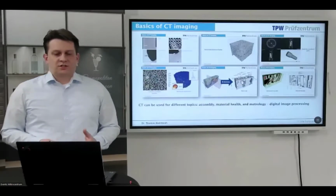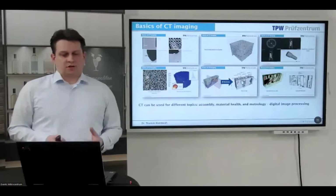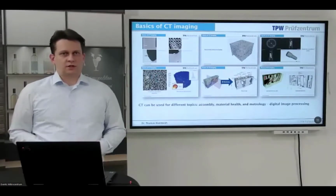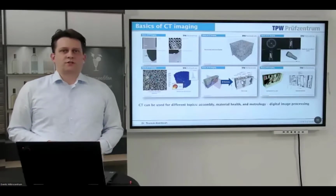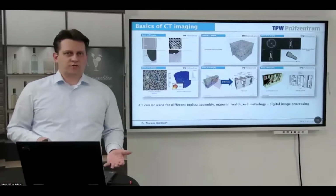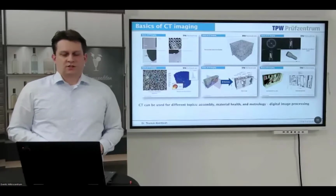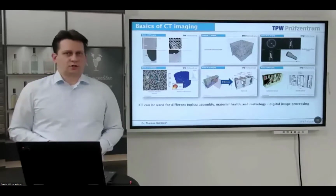And so you see there's a whole range of post-processing steps that can be done on a CT data set. CT can be a quite versatile tool that can be used for different topics: checking the assembly, the material health, the shape of things, metrology, and so on. And this all basically is different kinds of digital image processing.